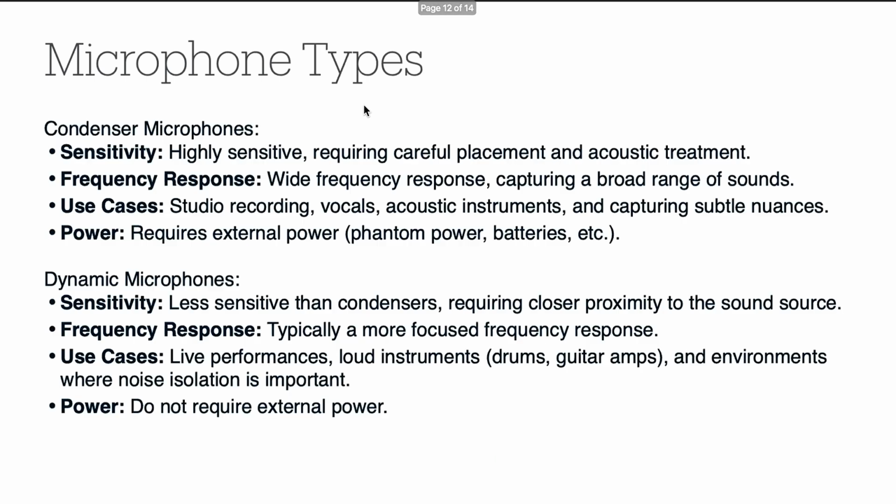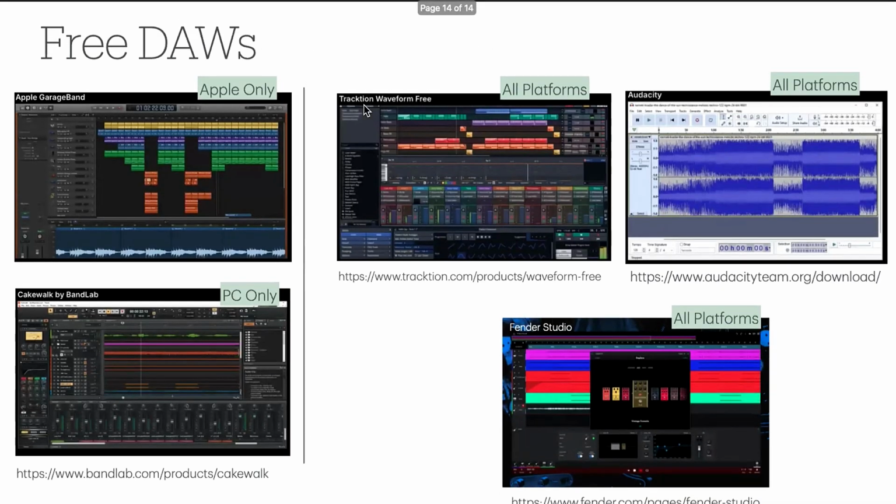But then the last thing I wanted to talk about is there are a lot of free DAWs out there, digital audio workstations. In the lower right, you saw the Fender Studio that Michael showed you, it's free. They want your email address so they can bother you. But when you do that, they give you a few more pedals, and it's a nice, simple way in. And it's basically all platforms, right? Whatever device you've got, you can hook it up with the right cord.